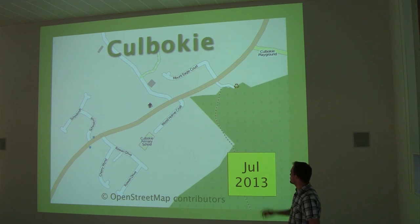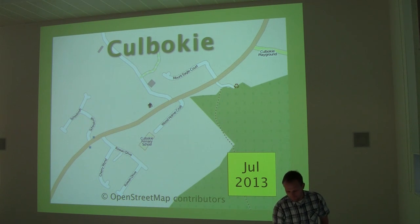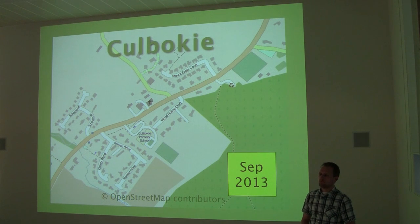So a bit more detail of the school, some forest, and there's a path, and just a little more detail added. And then this is September, so this is after the mapping meeting that we had at the start of September, just over a month ago.